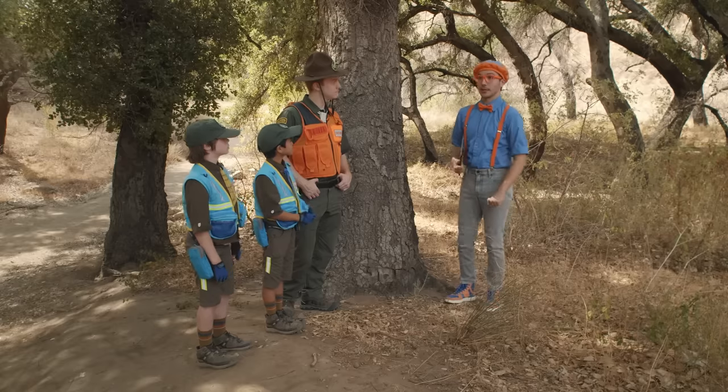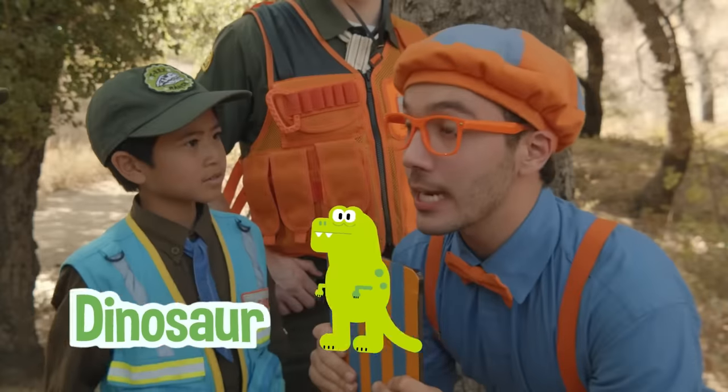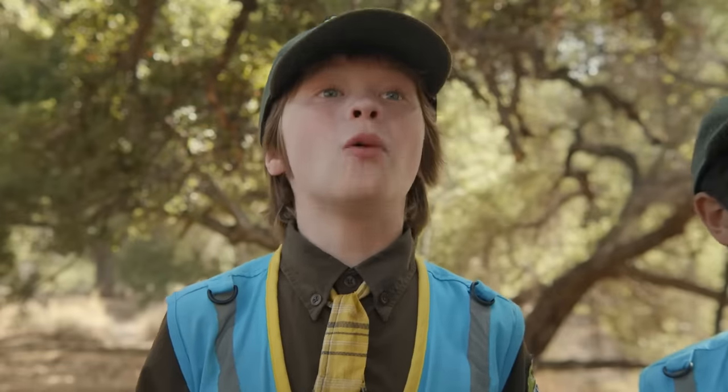Well, it was the strangest thing. I was just on a nature walk, taking pictures. And then I saw the biggest, most giant-tastic, bigger than an excavator, dinosaur. Yeah, you get used to it. But it's always awesome.